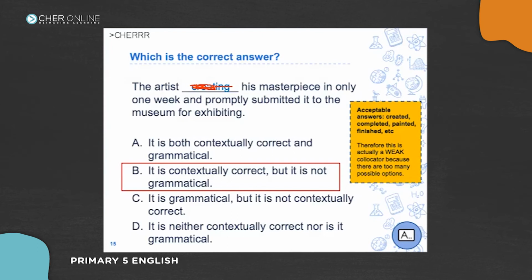If this artist were a sculptor, for example, then it would be sculpted, right? It depends on what he was doing, what kind of artist he is. We don't know for sure here. Okay, so in this case, this is actually a weak collocator, which means that this kind of question will only come out for your vocab MCQ. Why? Because if it were to come out for your comprehension cloze, there are too many possible answers that can go in. Whereas for your vocab MCQ, they are limiting you to 4 possible answers. So you choose one answer out of the 4. So this is most likely to come up for your vocab MCQ.